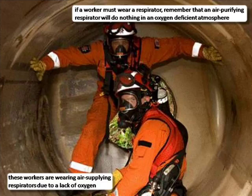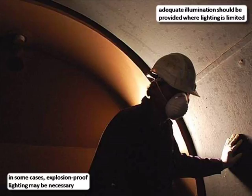If a worker must wear a respirator, remember that an air purifying respirator will do nothing in an oxygen-deficient atmosphere. These workers are wearing air-supplying respirators due to a lack of oxygen. Adequate illumination should be provided where lighting is limited. In some cases, explosion-proof lighting may be necessary.